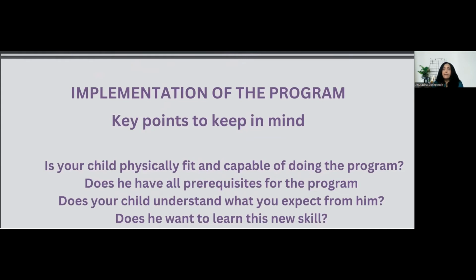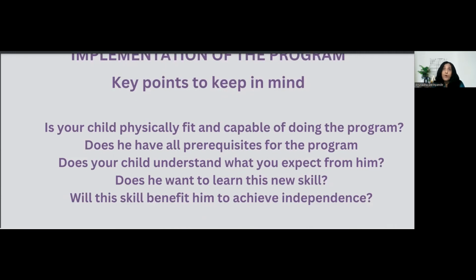The next is implementation of the program. Once you have evaluated your child and there is a program in place, the next logical step is to implement the program. But there are some key points you should remember whenever you are going to implement a program. You have to ask certain questions to yourself.